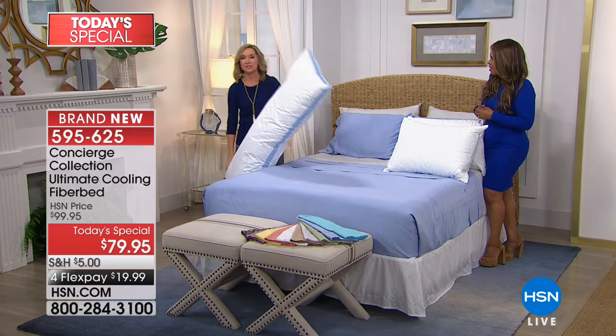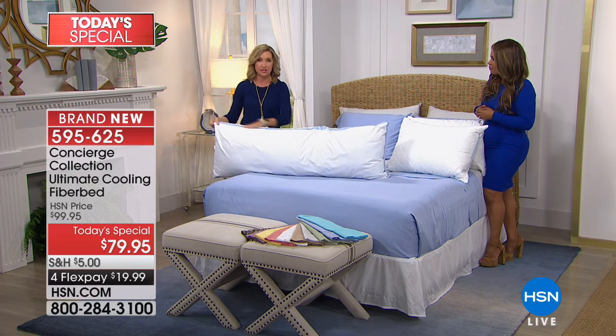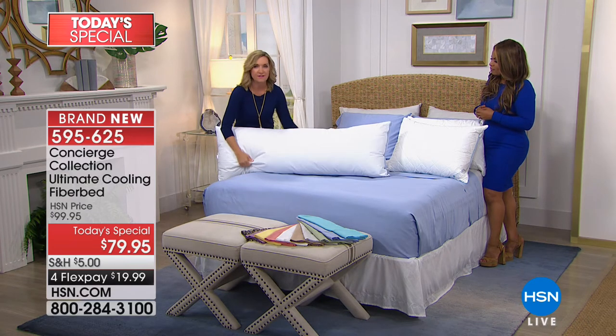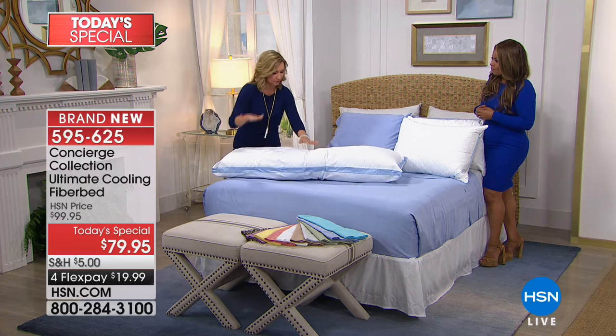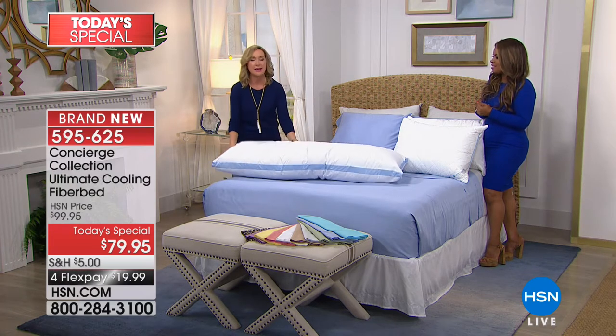I think of people that have sleep challenges, maybe you tend to sleep with a lot of pillows. The great thing about a body pillow, this is 54 inches long, and it's got a 5-inch height, so you could put your leg on it, you could put it at your back, you could hug this when you sleep. That's very nice.